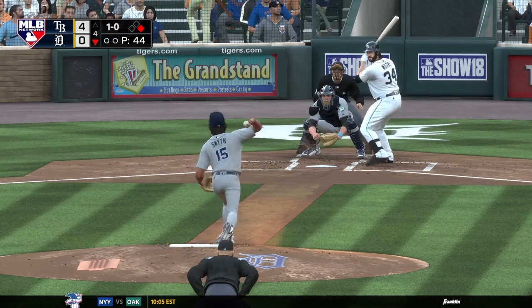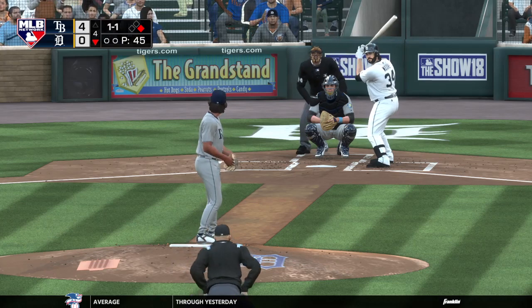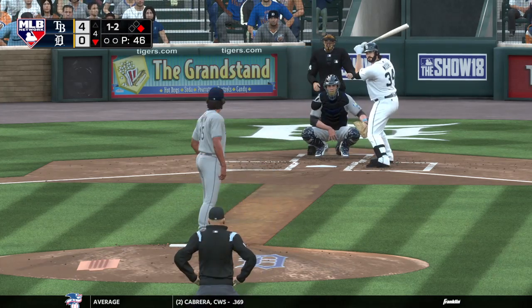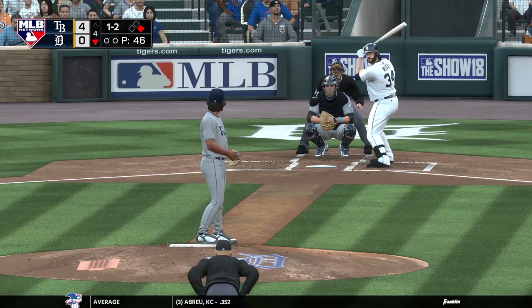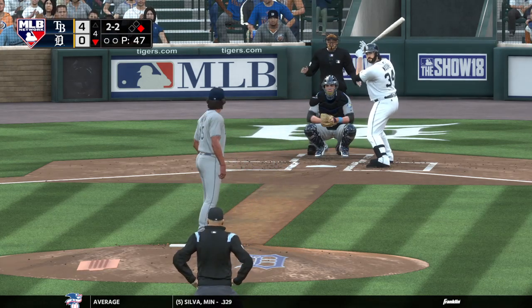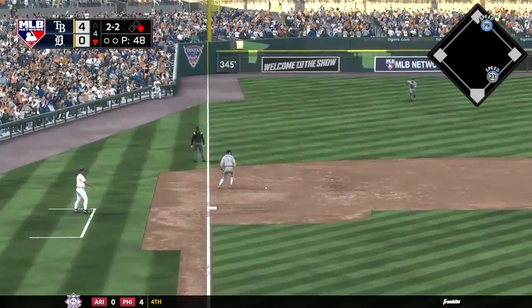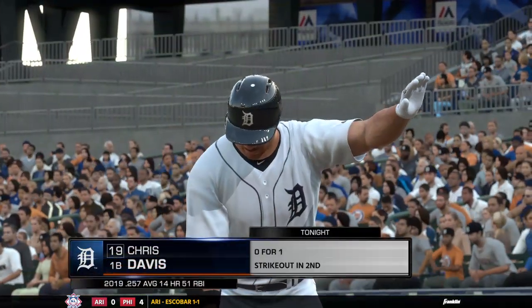Leadoff man on, heart of the order coming up. Guy out on the mound has got his work cut out for him. And he fouls this one off. One-two is the cut fastball, but he holds back 2-2. Swing and a ground ball to third. A dive, and oh, he can't hang on. And he'll reach first as they can't make the play on him.